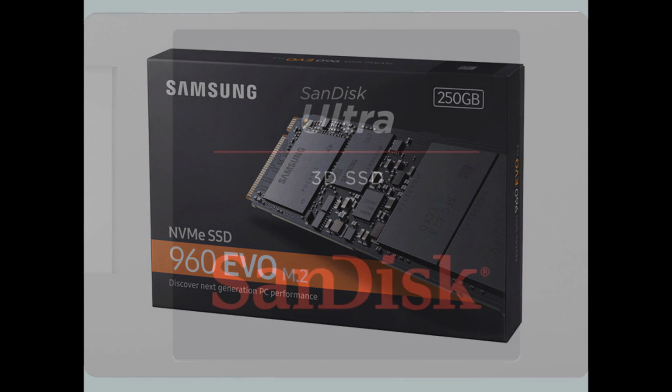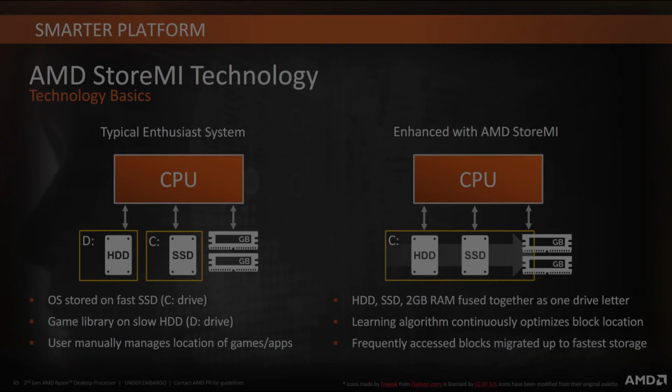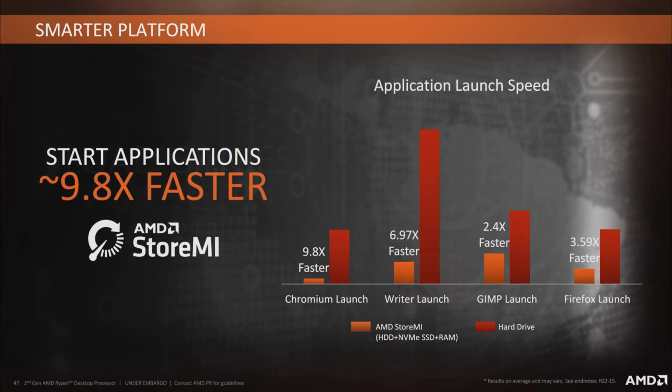Now, your typical SATA SSDs are something of a midpoint. They are much faster than hard drives, but still a lot more expensive in terms of gigabyte per dollar. So AMD claims their StoreMI technology solves most of this problem by allowing SSD-like speeds with a hard drive's massive capacity. Pretty big claims here of games loading almost 3 times faster with StoreMI, with applications launching up to 10 times faster. These are some pretty large claims that I will be putting to the test.